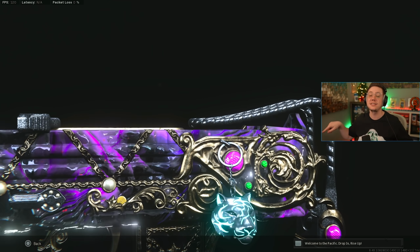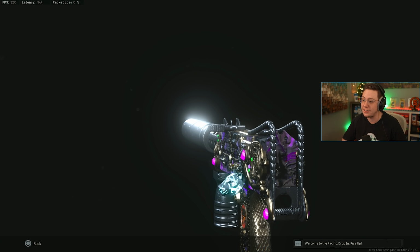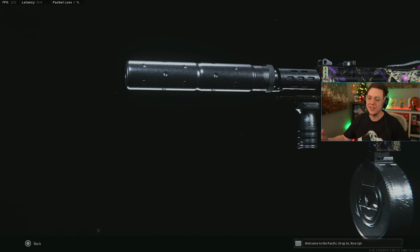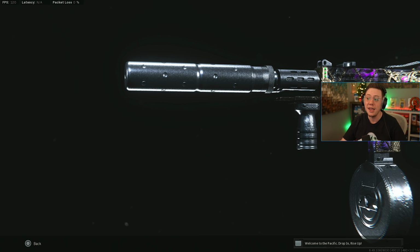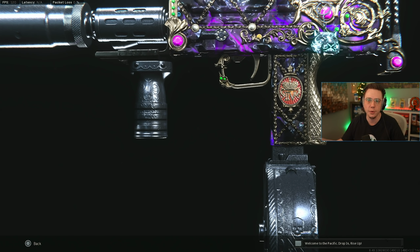So this thing still has the mobility. It still has the pretty good range for an SMG. It still has a great TTK. Like, all around, this thing is very consistent. And in my opinion, if you're looking for an easy weapon to use that is reliable, the Mac10 is definitely one of those top choices.